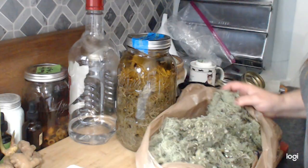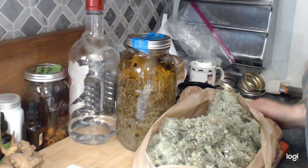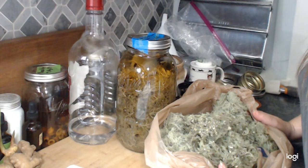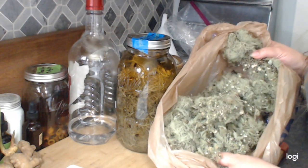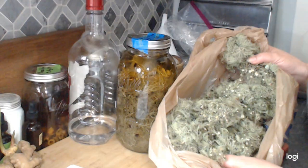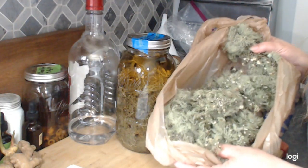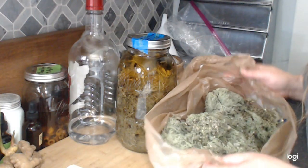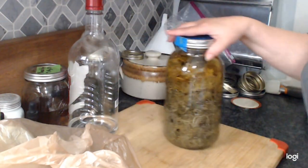There's one other thing which I might do a video on today, I don't know, which will be pokeweed root. But this you can use with no problem. Your dogs and cats and your chickens can use it. It's fantastic. Now, to utilize this in a tincture, how do you do it?